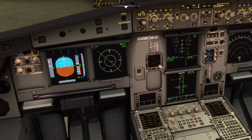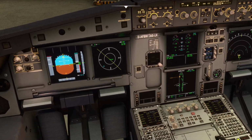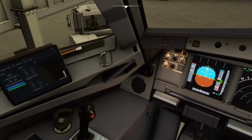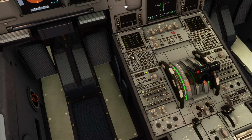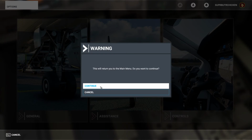I mean, if I go to the flight plan, it's gonna be totally not what we want. Not quite. Good. That's amazing. I tried to link it, but it's not wanting to link for some reason. Oh dear, we're gonna have to exit the simulator. Good fun.